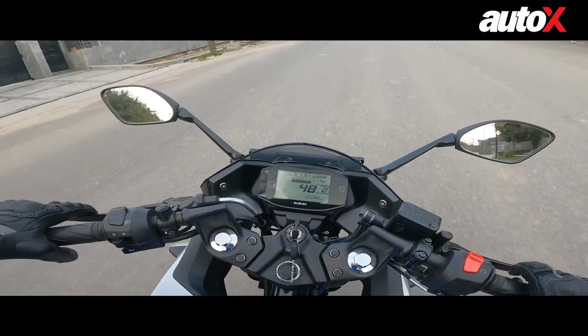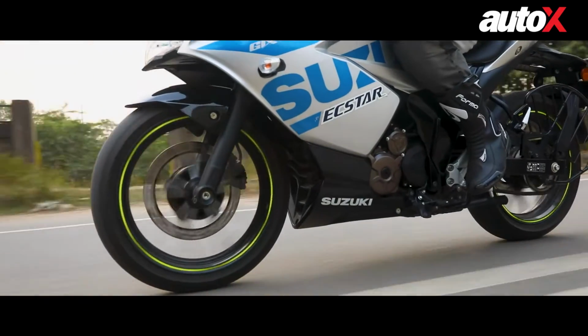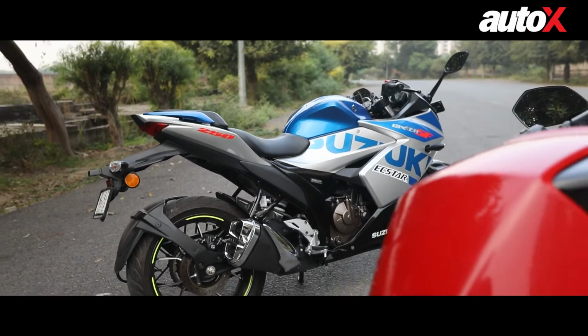It's very stable. It has a very communicative front end. I think it's very pliant in how the suspension is set up. It's firm enough to always keep you engaged, but it's soft enough to never get overbearing on our roads. It doesn't throw you around much. It tells you what the front end is doing. You always know where the front end is, how much input you need to put in. So overall, this is a bike which speaks to you a lot more, and it'll keep you more engaged.